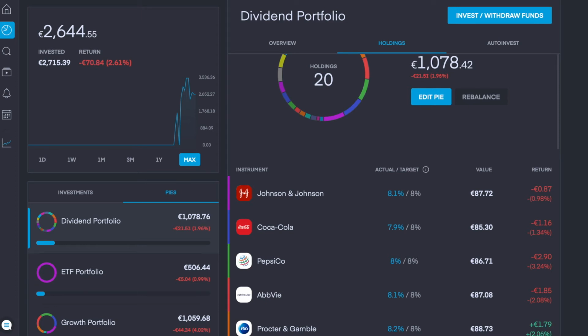So again, I know it might sound weird, but sometimes I prefer when I see the red numbers here, because it means I actually can invest more in the company to dollar cost down.